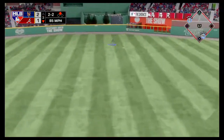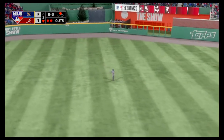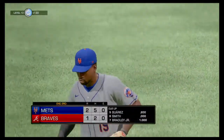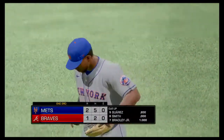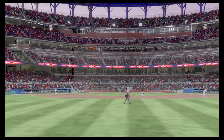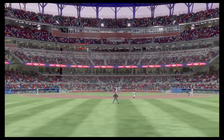Line towards center field. Bradley will get there, and he puts it away to retire the side. Braves strand 1. Our score remains 2-1. Welcome back to Truist Park just outside Atlanta as we send it down to check in with Heidi.